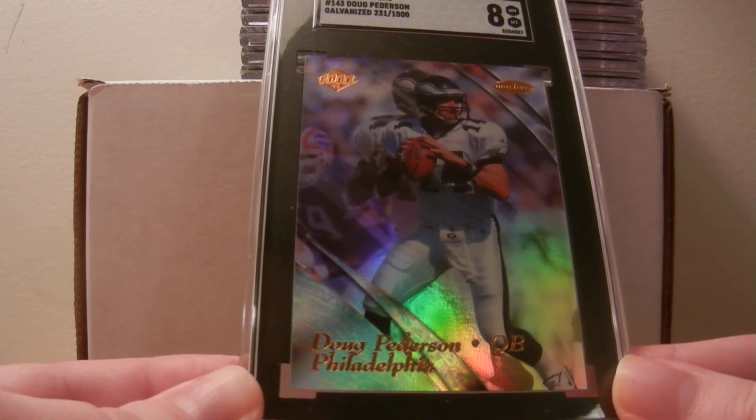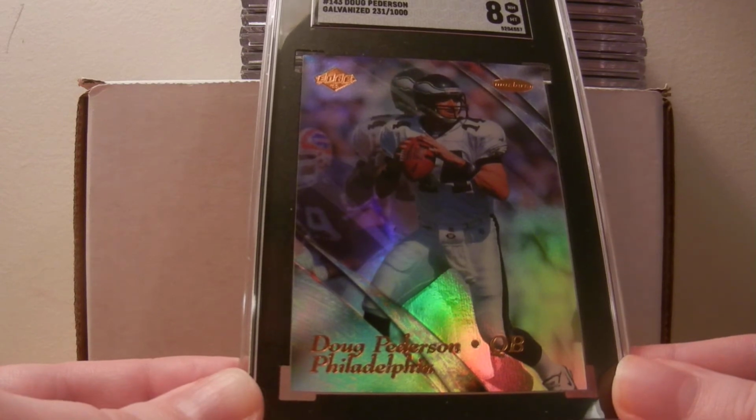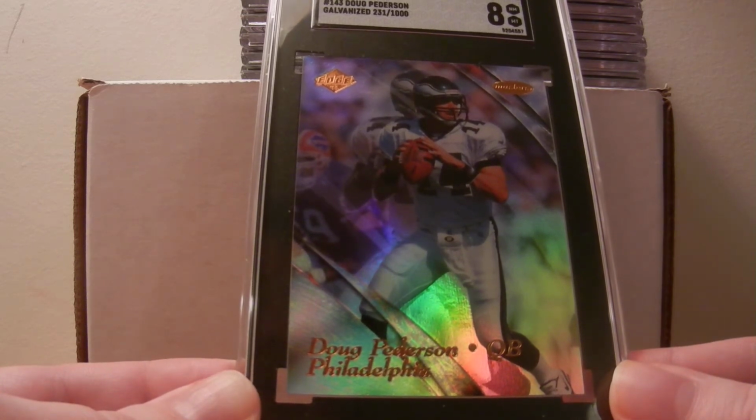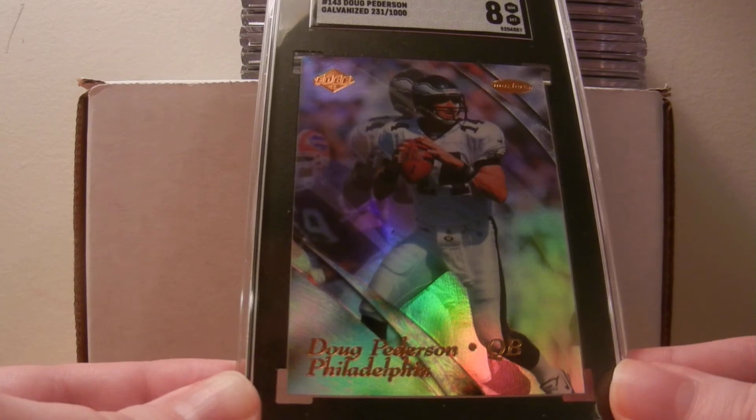So this one was a little disappointing. I was really hoping for a 9 on this one. Knew the card had some definite issues, especially with some of the corners, but I thought it would be okay to maybe try to get a 9, but it came back a near mint to mint 8. But I am pleased that this card is slabbed in the collection.